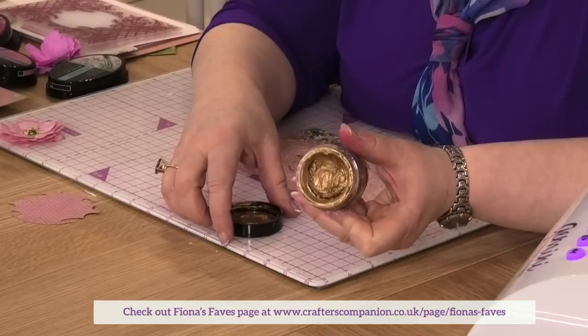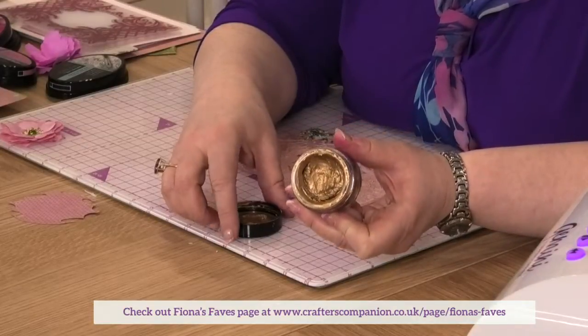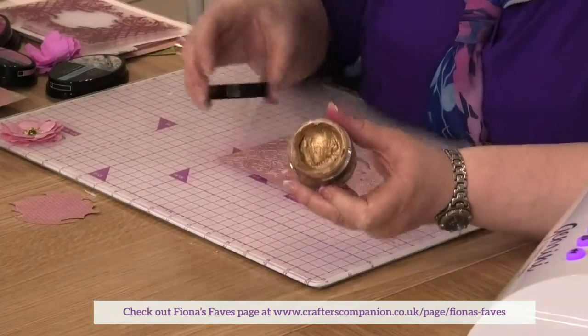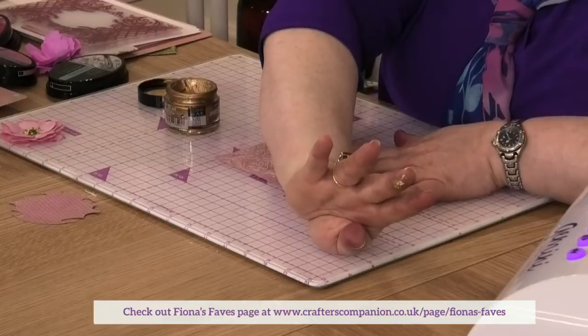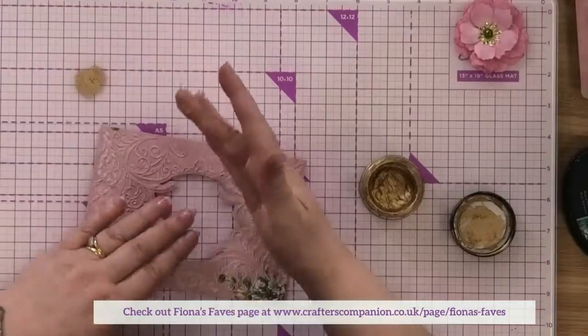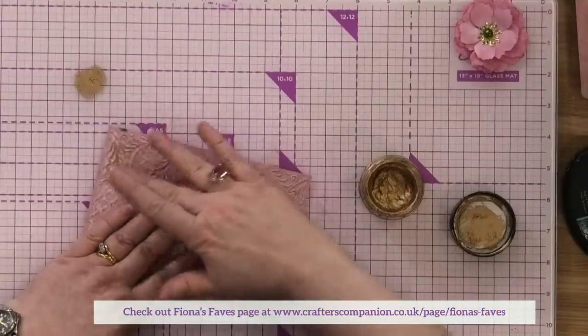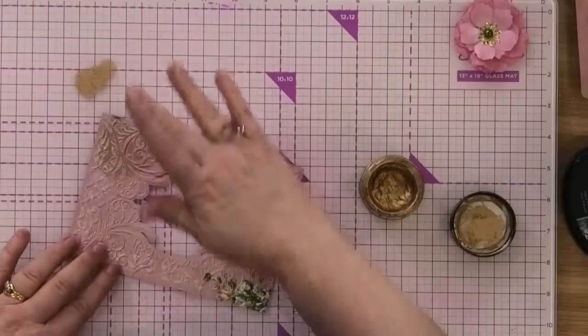So here we go. You've got that gorgeous, creamy gilding wax. This contains real metal, so a little will go a very, very long way. So to use it, you need the tiniest amount. Let me stick my hand there so you can see. Wee little amount that I've got on my finger. Pop it on your glass mat, and then all we're going to do is use our finger as the applicator and just catch all that lovely raised embossing.